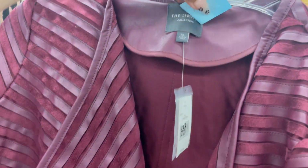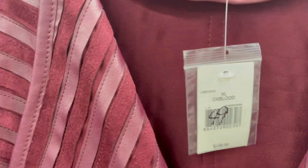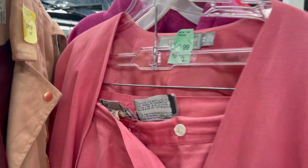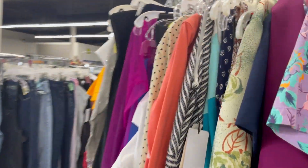Something else I did notice is that anything that had a tag on it was automatically a lot more money. Like they marked it up drastically, honestly. So you want to find things in the thrift store that still have the tags, but they were taxing on it. So I passed on literally everything that had a tag because the price was just astronomical.